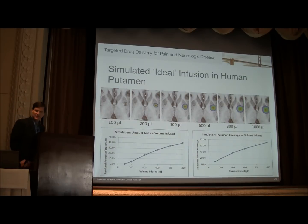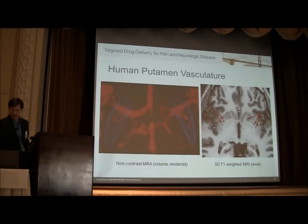I did a quick study of what if we were trying to fill the human putamen. This is just a simulation of the ideal, the best you could possibly do. And you'd want 800 to 1,000 microliters to fill a putamen that is 4,100 microliters. So I did an infusion for that long. And it looks like about 100 to 200 microliters can be infused from a single catheter source, at the very best case, before you're reaching boundaries and you start to lose. So you can fill actually quite a bit of the human putamen, or you can get some coverage, but you'll also get a significant amount of loss if you're using one catheter.